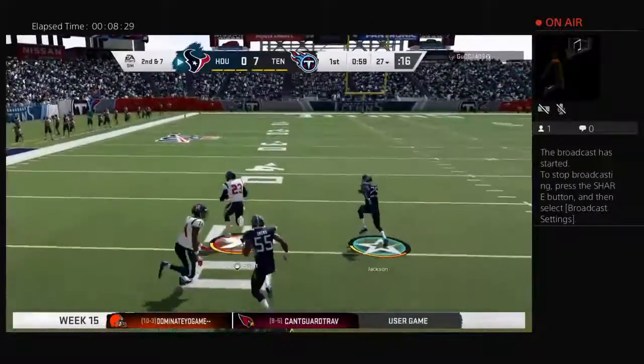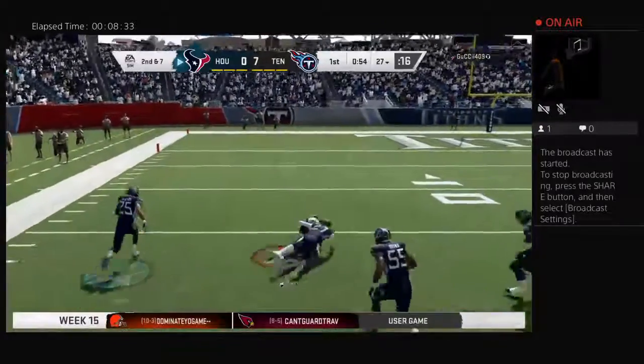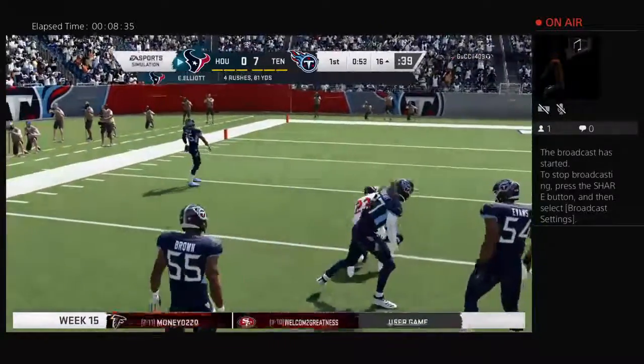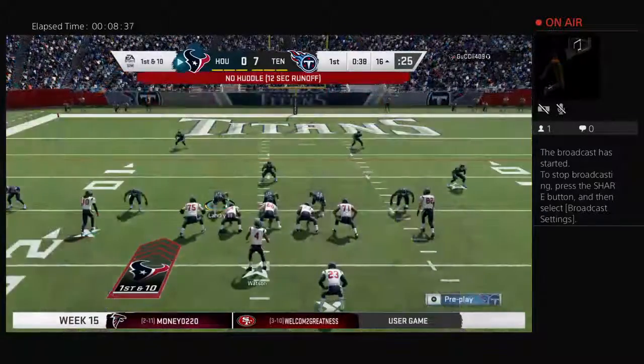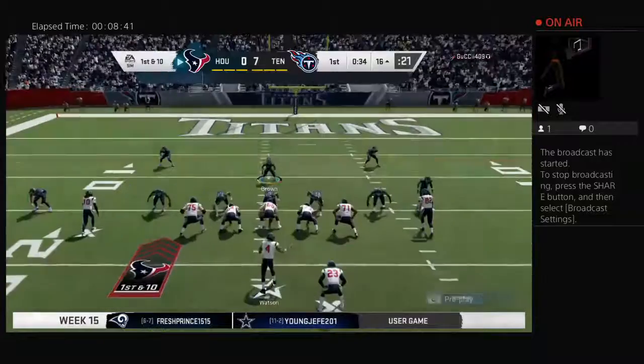They'll have a first down past the 40. Ezekiel Elliott going to take it the distance. And down to the 16-yard line. And he will finally be taken down at the Titans' 16-yard line.